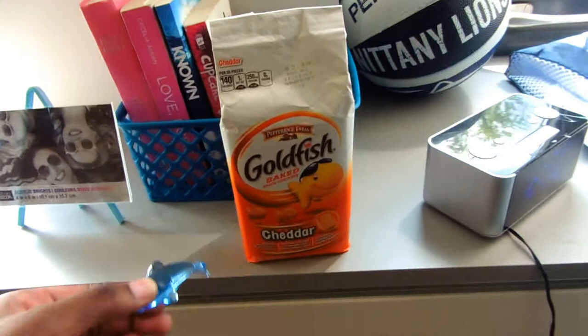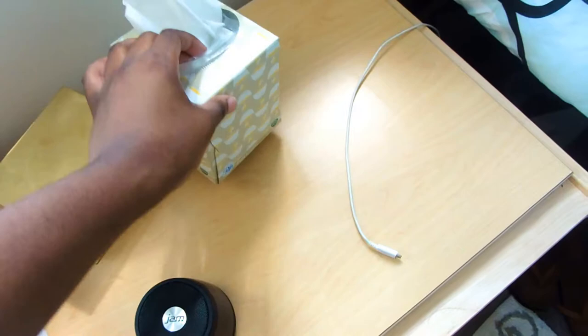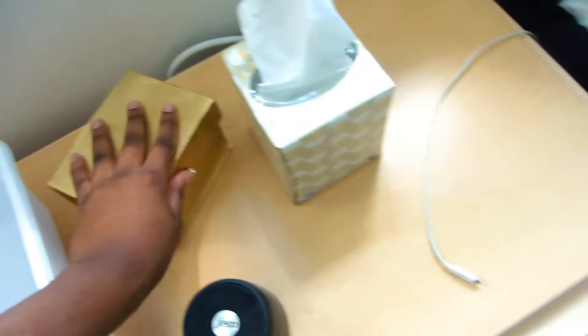And then over here, this is my dish container. I put dishes in here. My speaker, my tissues because I've been sneezing and feeling sick lately. And this is just my first aid kit. And right here is just my drawers. This is my shirts, and this is my makeup and my contacts and stuff.